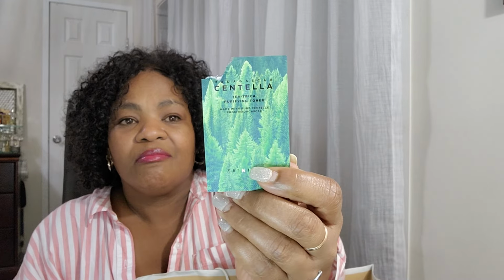I also used this clarifying toner. Don't remember what that was like, but I remember the cream was very, very thick. And I like that.